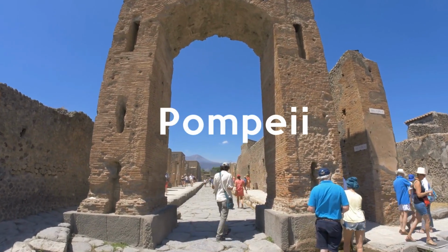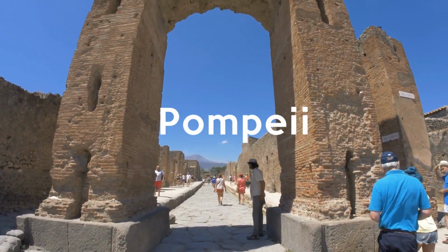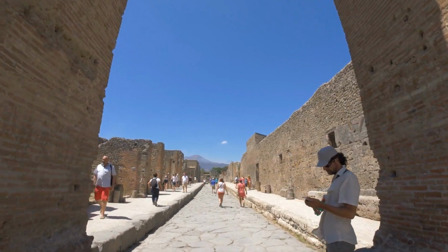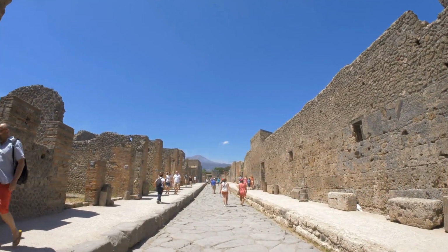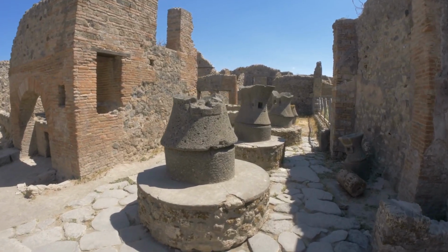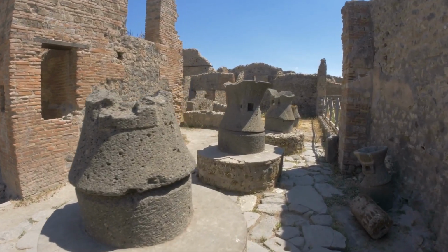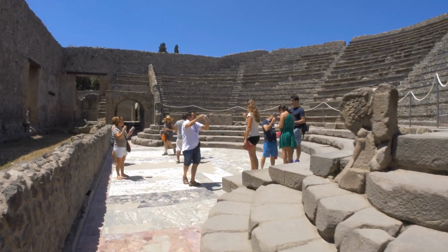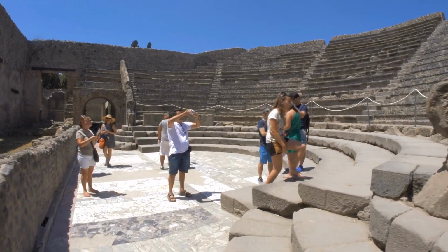Pompeii. Pompeii was a Roman town located in present-day Italy that was buried in ash and pumice during the eruption of Mount Vesuvius in 79 AD. The city lay buried for centuries and was rediscovered in the 18th century. The preservation of the city is an unparalleled testimony of Roman life in the 1st century AD.